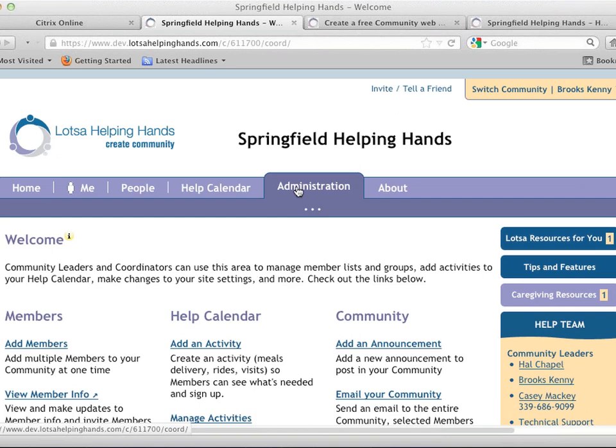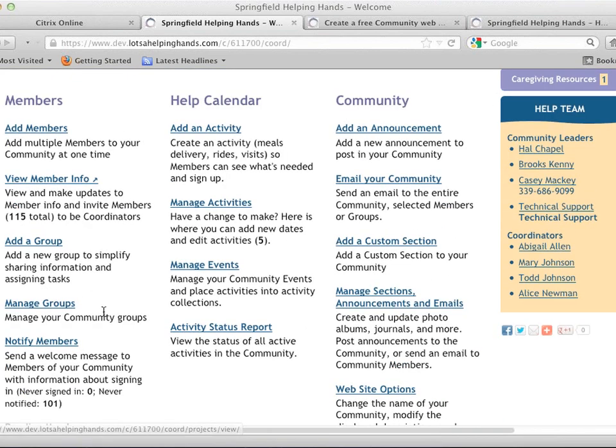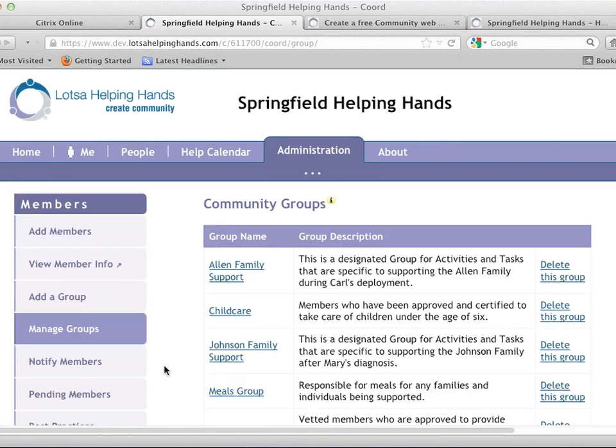I'm going to click on the administration tab, which is the center of the community where you can administer everything and incorporate activities in the calendar, make updates to the community website. But there are a couple key things that I think are really important to show. Under the members column, I'm going to highlight the groups, and I'm going to go ahead and click on manage groups because I want to show you what we've done here in this example.